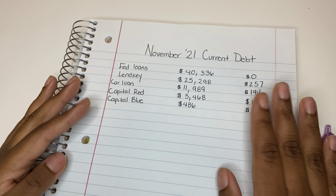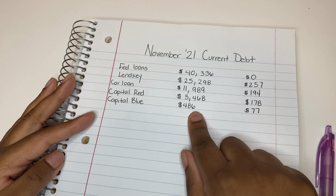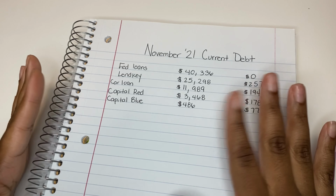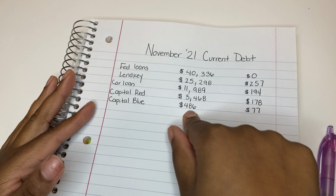Okay, so here's my current totals for the month of November. As you guys can see, some things have changed from the previous months and in a good way. I wanted to briefly explain what exactly happened with my debt. So as we can see, the smallest credit card that I had was $486.